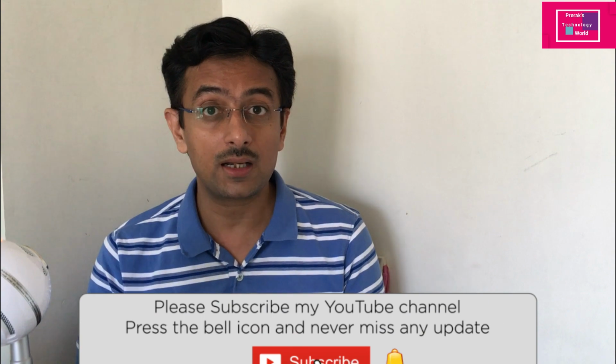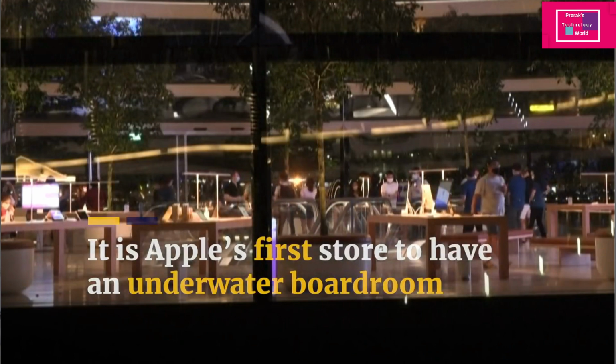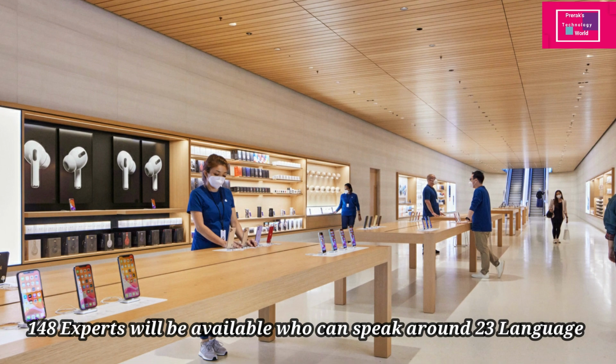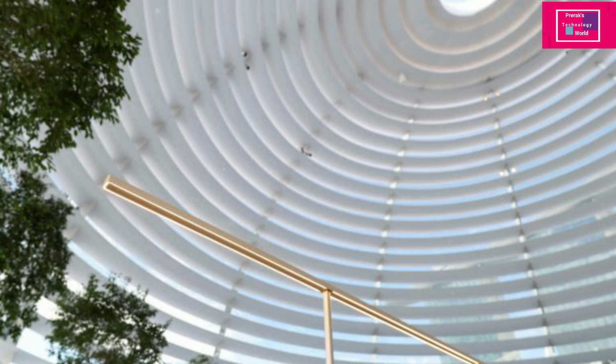That it also has the underground conference room where you can meet Apple expert and discuss about various technology. You can get trained, expert can provide you the training. The store will have 148 expert available in the store, and they can speak around 23 languages. It has a huge dome and it increases the beautification of the store.